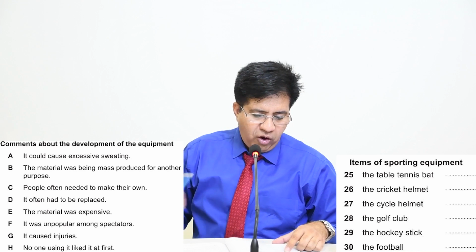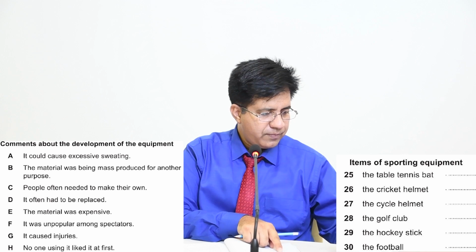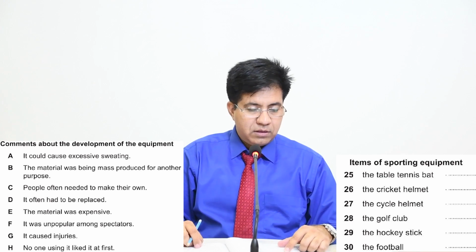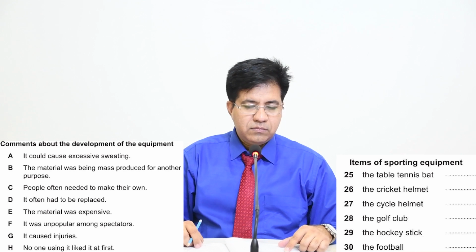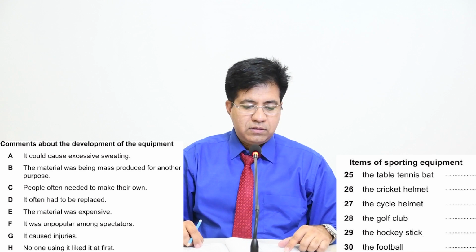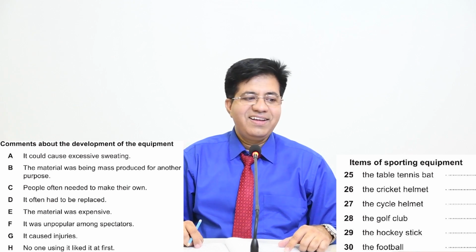Question number 29, hockey stick. Let's see, what do they say about hockey stick? The same must be true of hockey sticks. I don't think so, because players still use wooden sticks today. What it does say here, though, is that when the game started, you had to produce a stick yourself. I guess they just weren't being manufactured.